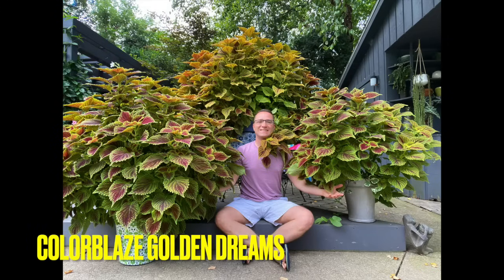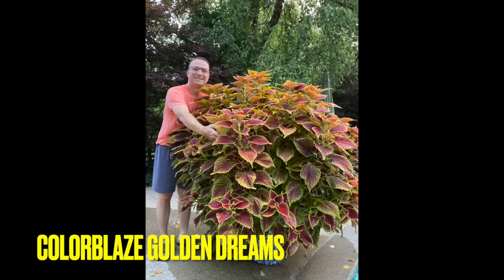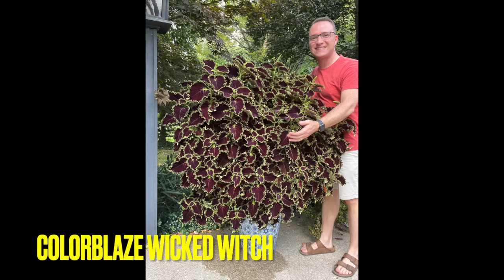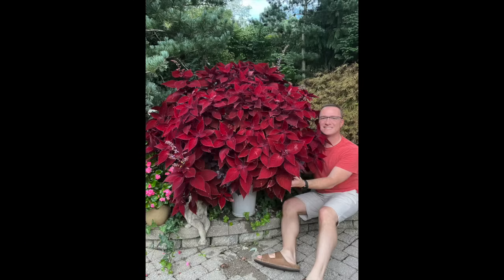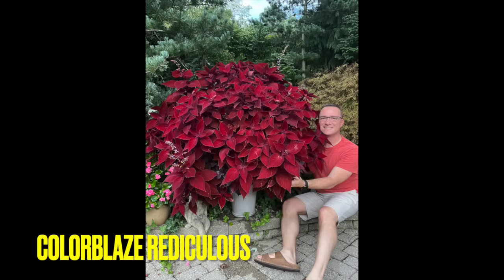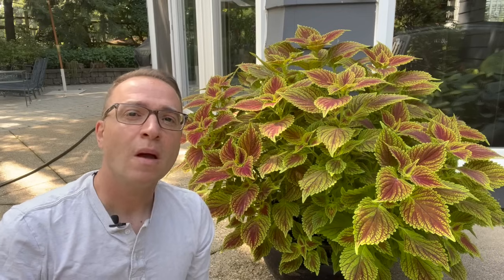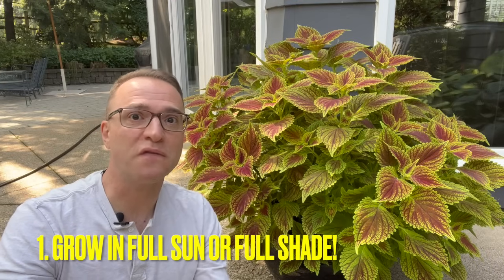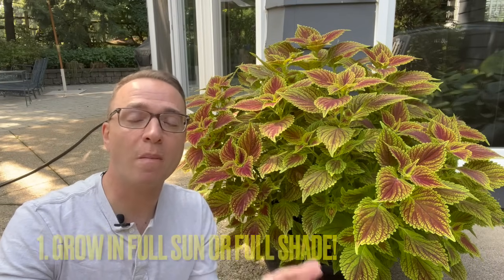And these are ColorBlaze Golden Dreams that I grew last year, and this giant specimen of Golden Dreams. This is ColorBlaze Wicked Witch and ColorBlaze Radiculus. Most of us think of Coleus as plants only for the shade, but the ColorBlaze line has actually been developed to grow in full sun or full shade. This is one remarkable reason why I love this line.